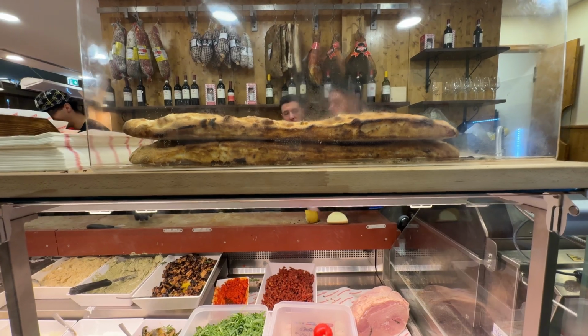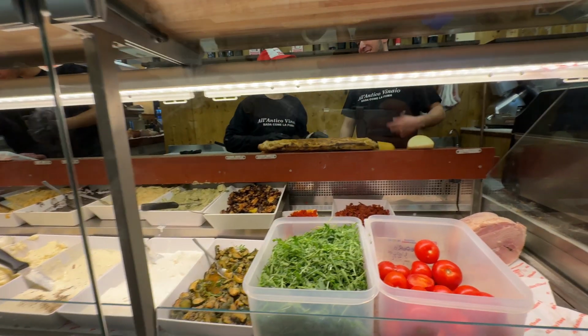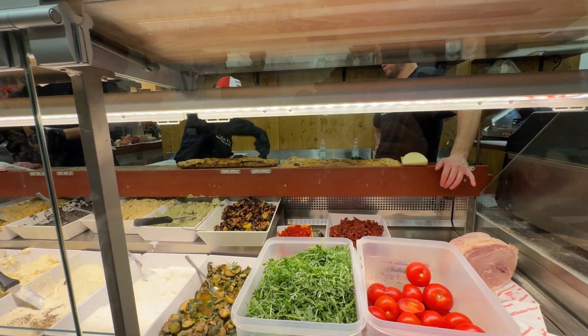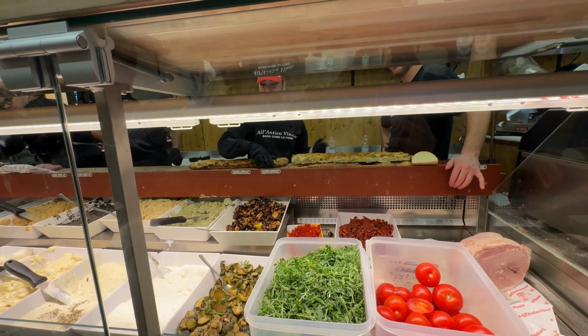And there were all those people working there. One guy spoke English really well. I didn't know what I wanted. I didn't know what was good. I just basically asked him to give me the most popular one, and that's what he gave me.